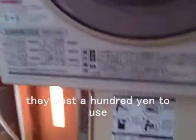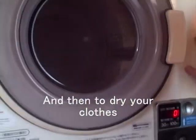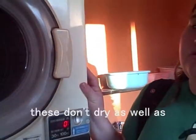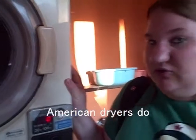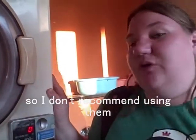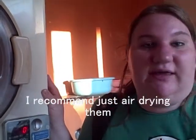They cost 100 yen to use. 100 yen only costs you 1 load, and then to dry your clothes, if you're used to drying your clothes, you're going to end up spending a lot of money because these don't dry as well as American dryers do. You're going to end up spending about 600 yen on each load to get it completely dry. So I don't recommend using them. I recommend just air drying them outside your own dorm. Or you can hand wash as well.